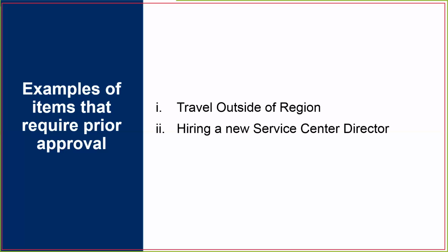Hiring a new service center director. If someone is retiring, this happened with Mendocino recently, then that host organization, which is a board of directors, needs to be in contact with the lead center and needs to get prior approval before officially hiring a new center director.